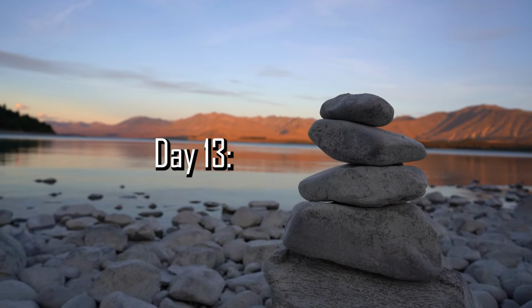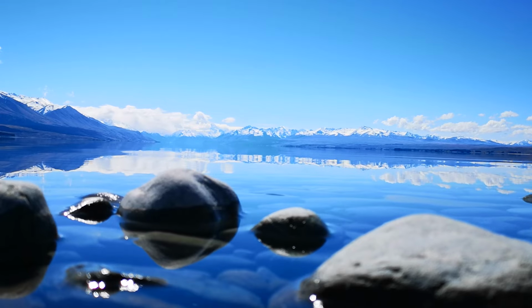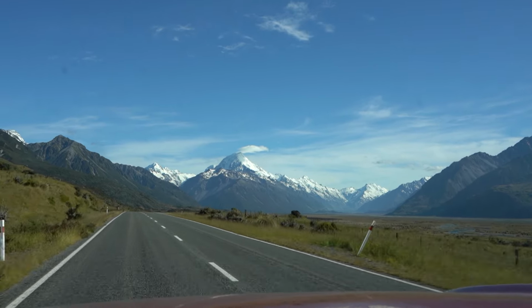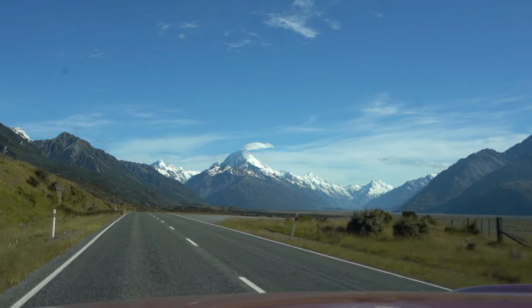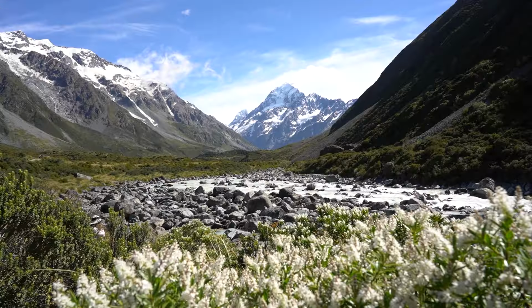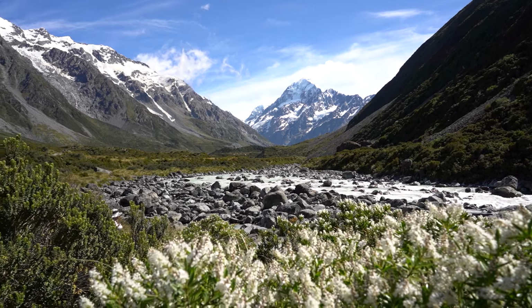Day 13. Tekapo. It's time to finally see the lakes everyone talks about, Lake Pukaki and Lake Tekapo. First up is Lake Pukaki. You'll be heading all the way up the west coast of the lake, and the view in front, well, it's hard to come up with words to describe it. The road leads all the way to the car park at the start of the Hooker Valley Trail, which leads to some fantastic views of Aoraki, New Zealand's tallest mountain.